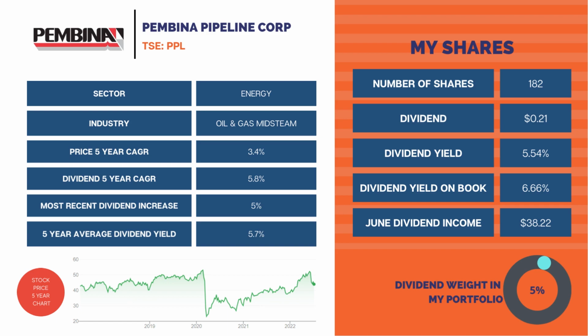The energy sector has been hurting after reaching all-time highs at the start of June. I think the oil supercycle may have come to its end, and that means everything in the sector should continue a downward trajectory. My yield on book value is low enough that I'll continue to take the dividends and reinvest them elsewhere, until I feel they're of good enough value to start reinvesting back into PPL.